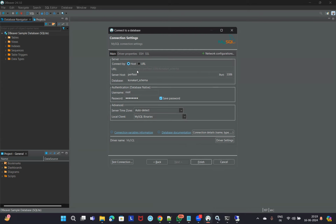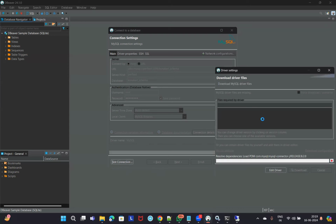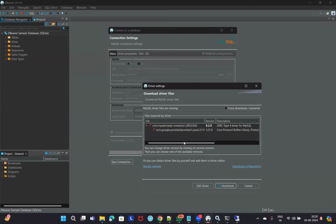So, you need to enter the server host name or server name and database name and credentials of that root user, or whatever user you want to connect. All right. And once you enter these details, you can click on test connection. If it is successful, it will show that, right?